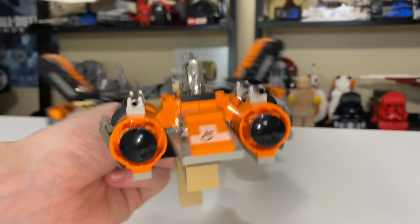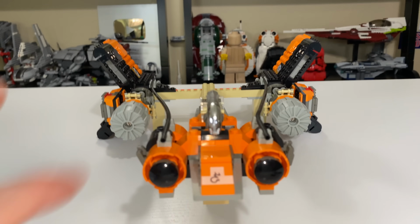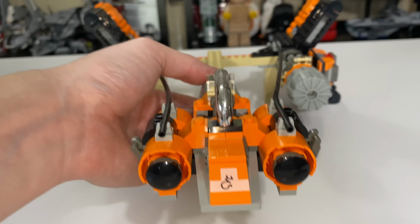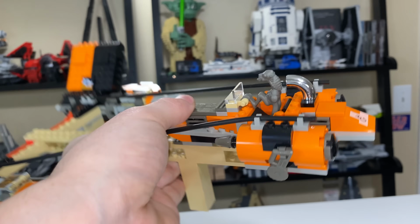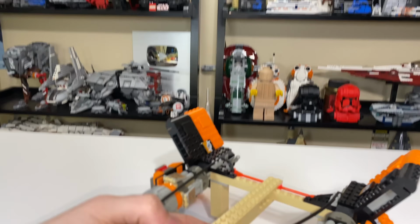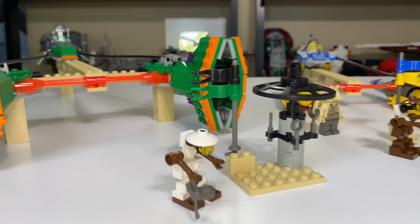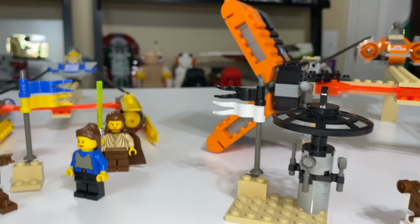And here's the back angle shot. So there are no play features other than swooshing it around and using the little chainsaw things to take out other pod racers. And obviously having a pod race would be a feature, I guess, but there are no flick-fire missiles or stud shooters or anything of the sort on this vehicle, or any of the other vehicles in the set. They have kind of color matched the flags to each of the pod racers. You can see how those color match up with each pod racer.